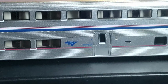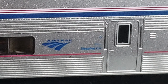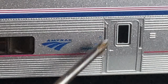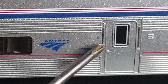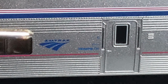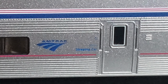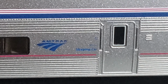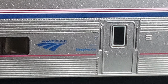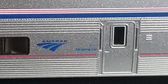But if you look closely, it's super hard to see, but it's such a nice detail. As you can see, look extremely closely. You see that little blue dot right there? It's another handicap logo, which is absolutely insane because you would never see that. But it's such incredible detail that Kato just put in it. It's just such an incredible thing to see.